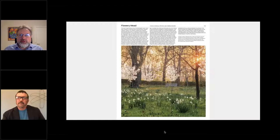Probably not many people watching this have heard of the flowery mead, but this idea, if you take a fine grass meadow or a piece of fine grass sward, and into that you plant a lot of different ornamental plants, and it comes up in a lot of tapestry and a lot of medieval painting. So you end up with this almost like jeweled lawn, if you like.